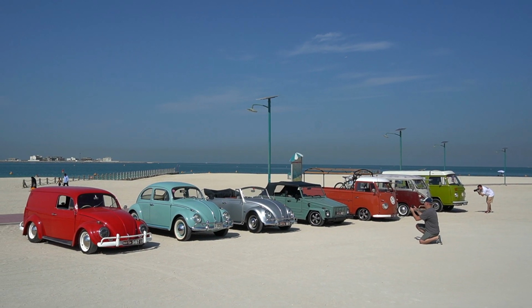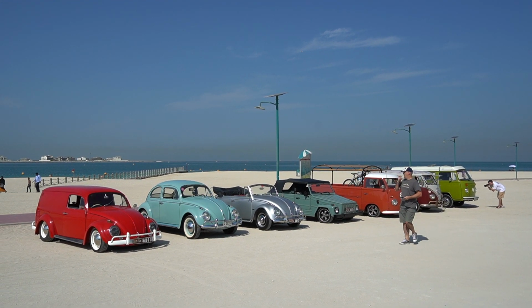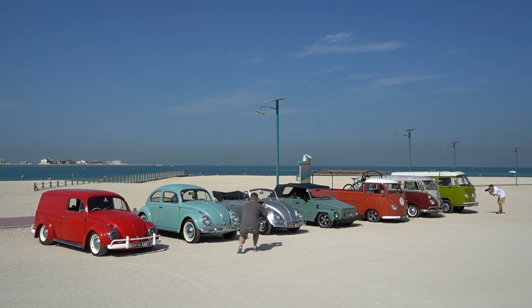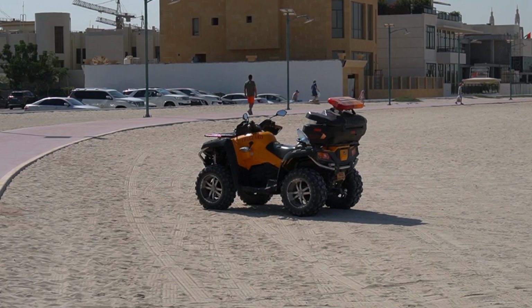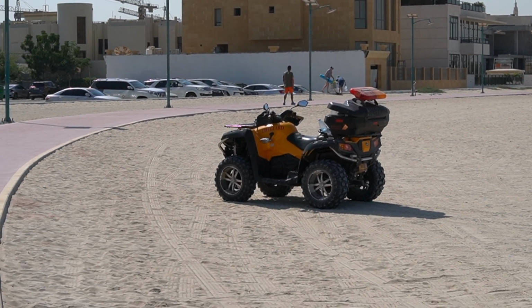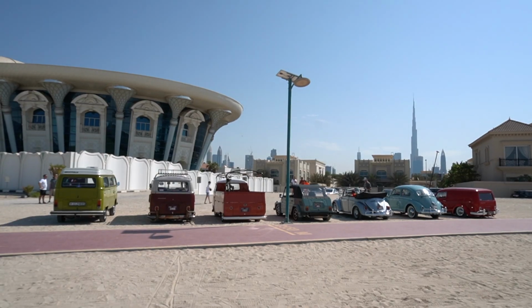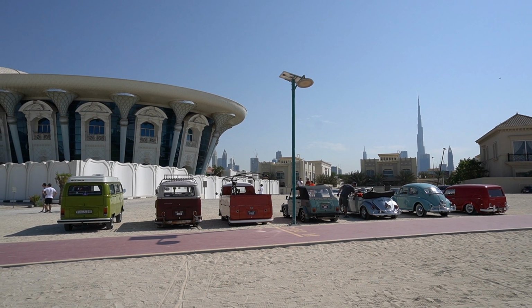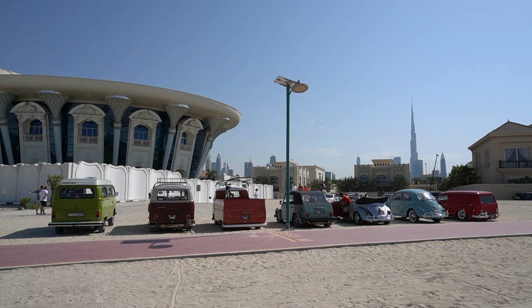Guys are taking photos of everything. It's nice to be able to get down on the beach. Weather's fantastic. Brilliant. Pretty happy the lifeguard's here. That means we won't get stuck with the bread van. Great view from the back of the cars as well, because there's Burj Khalifa on the right hand side. Wow, what a great morning.